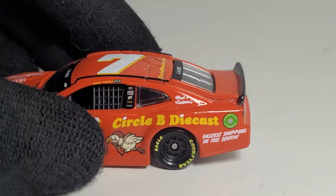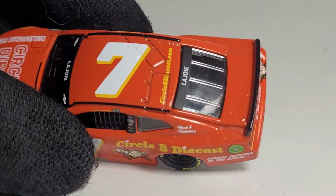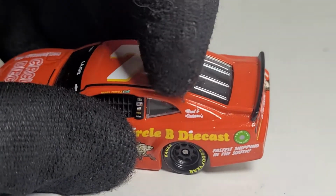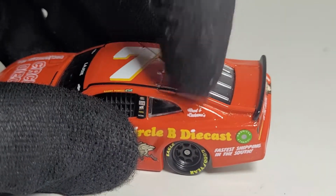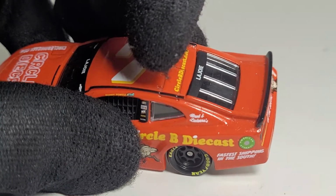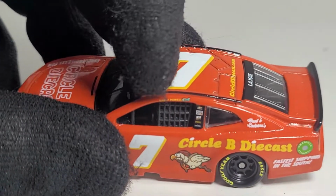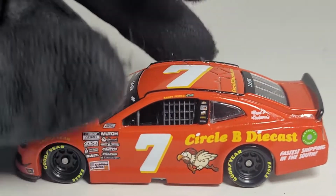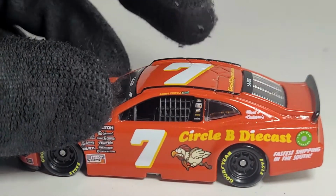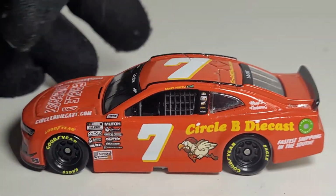I was trying to figure out why the circles right here are white, but I think that's how it is on the actual Stroker Ace car. And then right here, I know it's kind of hard to tell, but these are actually the owners of CircleBDiecast, the founders, Brent and LaDonna. That's pretty cool that they were able to put that right there. And then we also got another one of the pals, Barry Powell, which I believe is one of Brent's or LaDonna's relatives, so that's pretty cool.